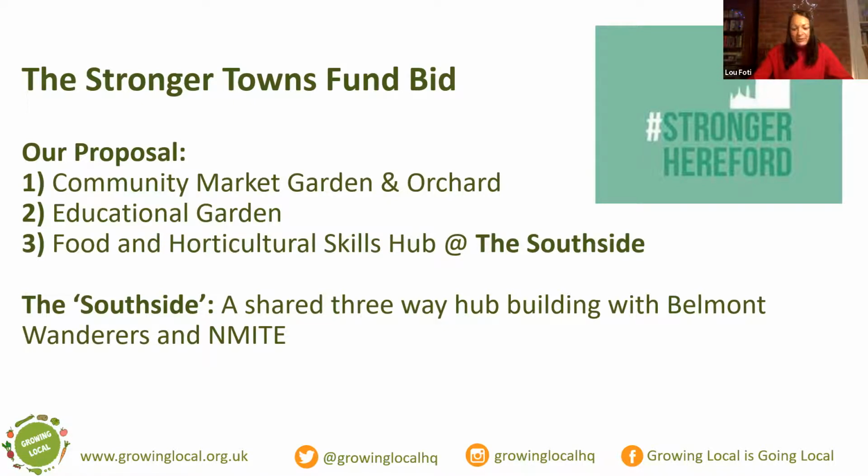In September 2020, we were invited to put together a bid to Hereford's Stronger Towns Fund for this project. And at the same time, Belmont Wanderers were putting in a bid as well. And it seemed to make sense to put a joint bid in ourselves. And similarly, NMITE also were keen to have a base in this area of the city. So that's how the three of us came to put together this joint building and this joint project. So a bid was formed between the three of us, it was submitted, and it was accepted by the Towns Board and then by central government. So that leads us really to where we are today.